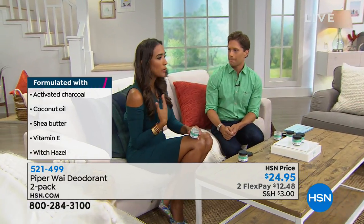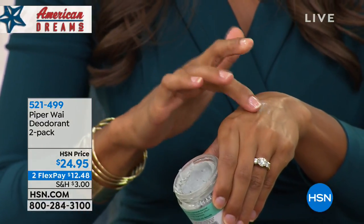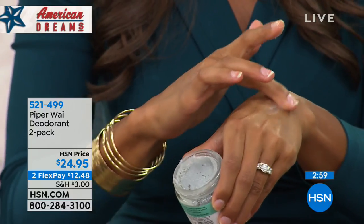Yeah, my mom was sick, and so I really started to pay attention to what was going on in her body. And Piper Y came at just the right time. And not only did my mom use it, my dad uses it, my husband uses it. It's universally pleasing, gender neutral, and it eliminates odor. Charcoal absorbs 1,000 times its weight in moisture. So one application, that's it. One application, just a pea-sized amount. As I rub it in clear, it will last all day long.